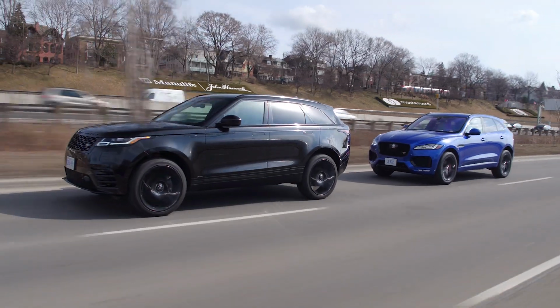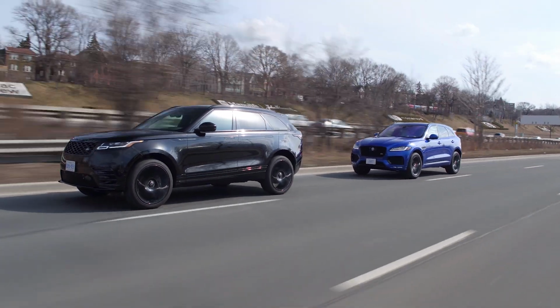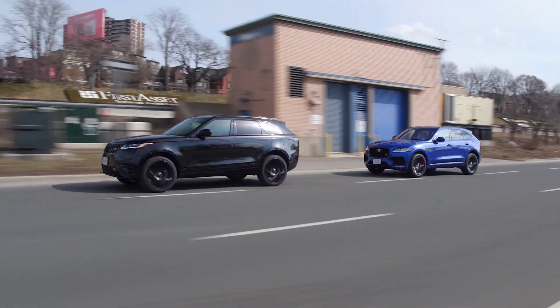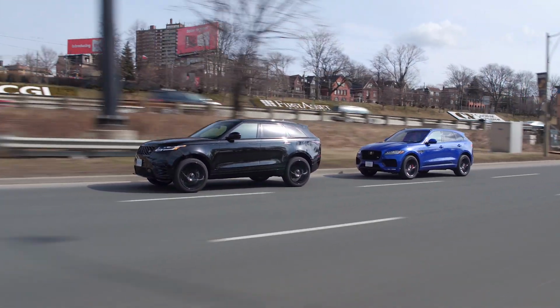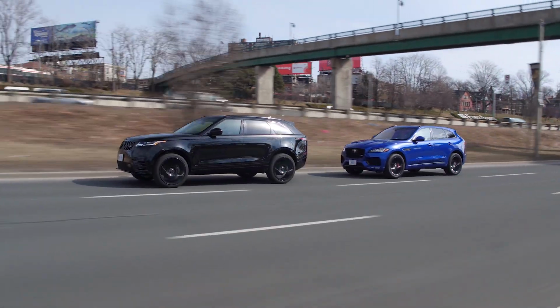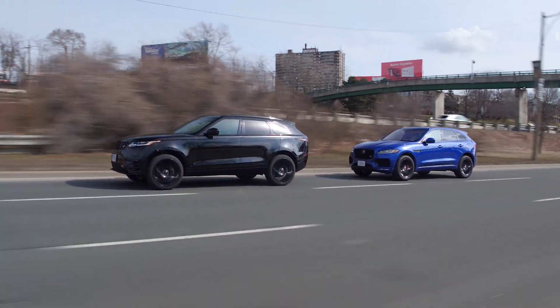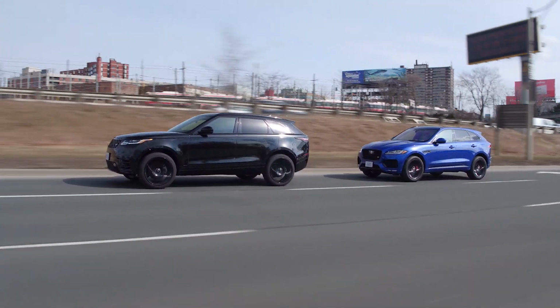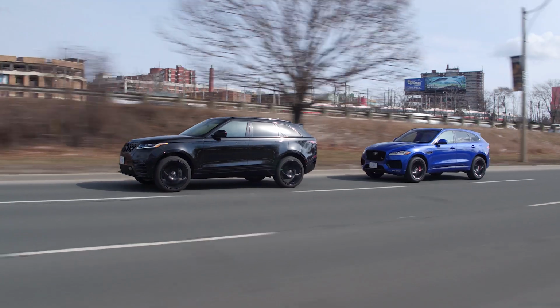They can both tow, because these are SUVs, they both tow over 5,000 pounds, but the Velar can actually tow slightly more. Which one do you think looks better overall? I guess Velar, even though I really like the Jag, especially in this color. I think the Jag looks really sporty, but I prefer the look of the Velar. It's just so menacing, especially in black with the blackout package.